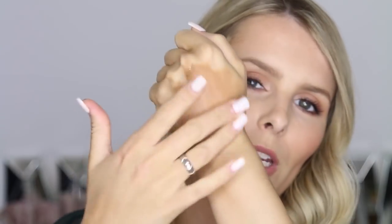The finish is, I would say, a dewy natural finish. Obviously this is too dark for my skin. It is just the most beautiful product. If anyone ever asks me what foundation they should get, pretty much no matter what their concern is, I'll say get the Giorgio Armani Luminous Silk.